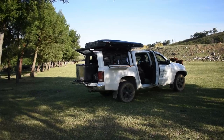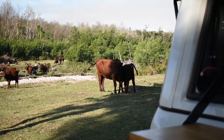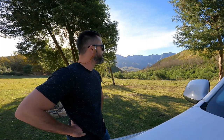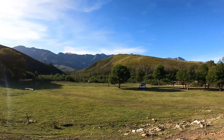So I just arrived at the Kromrivier Farm, and yeah, I must say it's very beautiful here. It's very rustic. It is a working farm, so there's some cows walking around, but the nature is absolutely beautiful. You see the mountains there in the back. There's quite a bit of monkeys in the trees. I haven't spotted them out in the open yet. If I do, I will try to show you. But yeah, it's very beautiful.